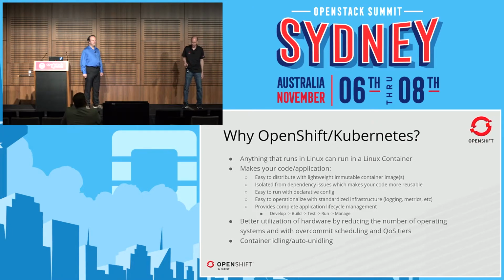It's also the case that OpenShift really provides that complete application lifecycle management. So again, I mentioned we connect all the way from your source code all the way to how you manage an application running in production.